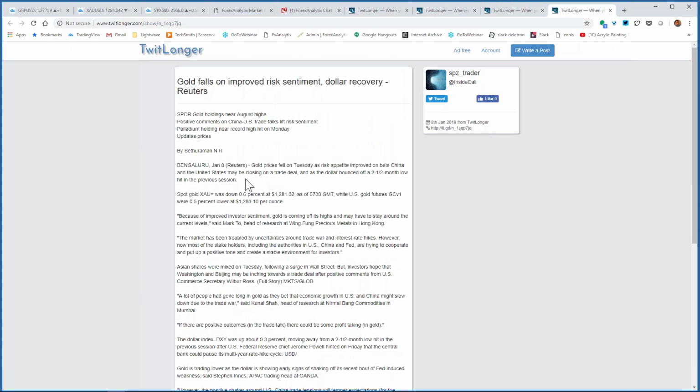And lastly, we'll just finish up with gold. Gold falls on improved risk sentiment. I thought there was still a chance we might even get above 1.13, but like I said, when the dollar started moving lower, gold had its chance as we started moving higher.